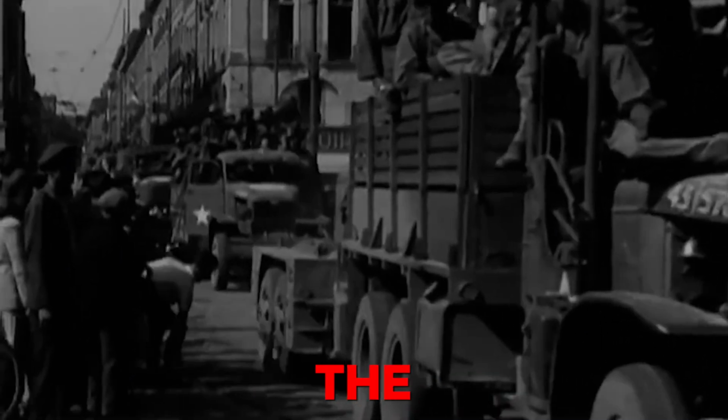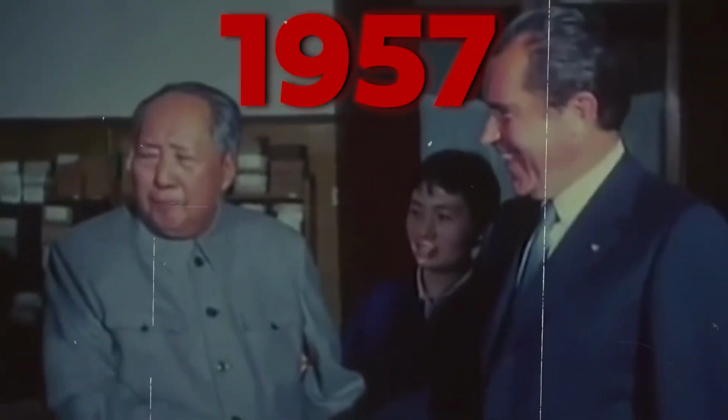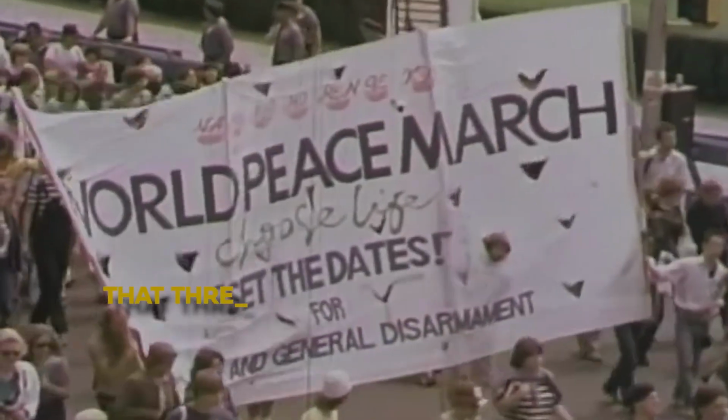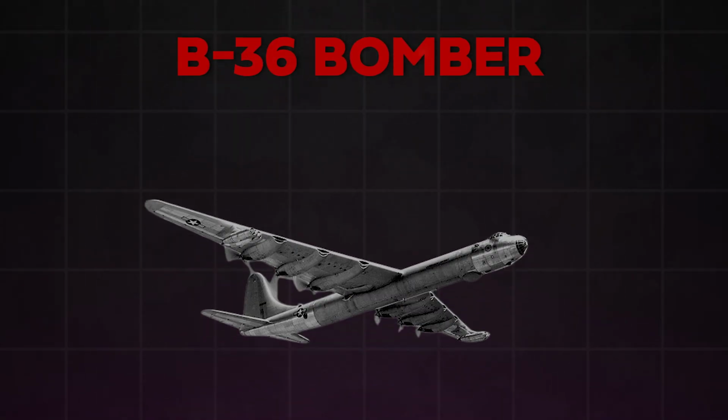In the tense years of the Cold War, the threat of nuclear devastation loomed large. Then, in 1957, that threat took a terrifying turn when a routine training mission turned into a disaster. A B-36 bomber dropped a nuclear weapon over the unsuspecting deserts of New Mexico.